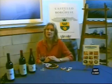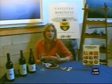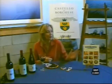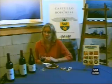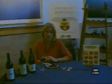And some recipes you can really go and do either a red or a white, or you can go with several different wines. So this is a really wonderful book. It benefits AHRC. It's available online or in the tasting room. I do a regular book signing of this book once a month.